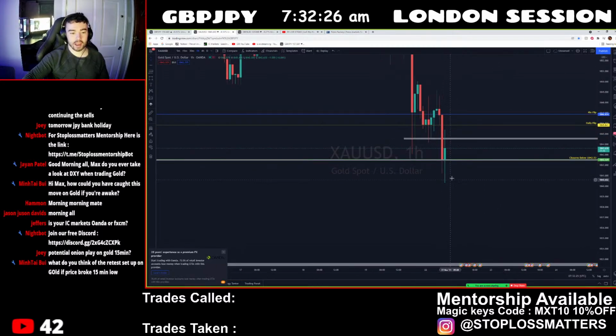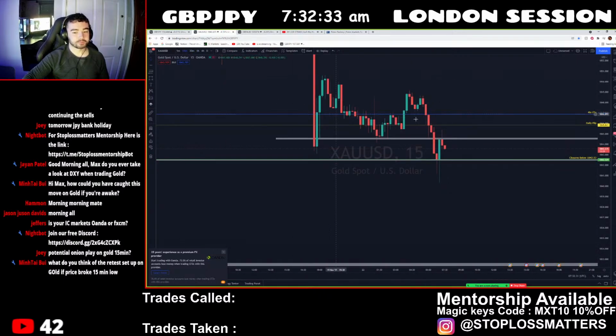Yeah, it's annoying that the hourly dips down at the start of the hour candle. I hate that. I wish you could do it at the end. But I think in the next 12 minutes, if we do get a closure like this, could be nice to take a trade off. Take a nice trade off it. That could be nice. And yeah, wicked. So, we should be good.